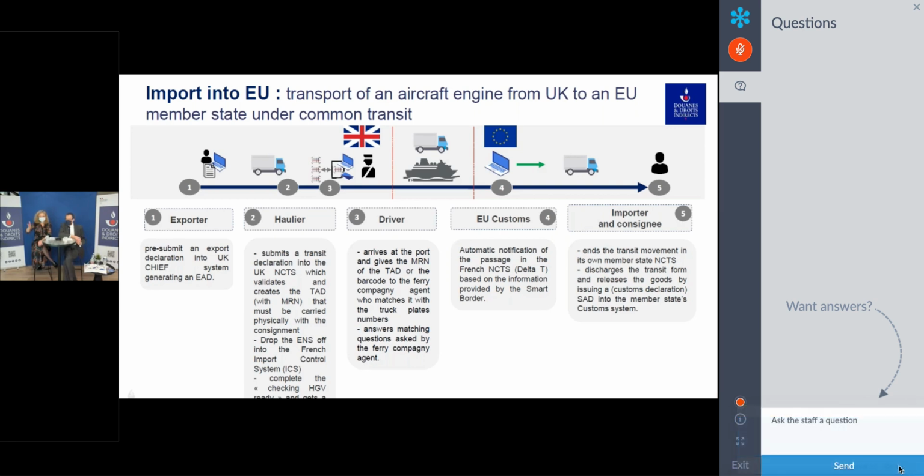And in our example, everything was okay. So the driver saw on the screen in the boat that his number plate was associated to the green color. And so at the disembarking, he will take the green line and then go on with his trip until his final destination in another member state in Europe.